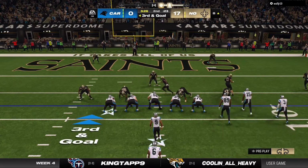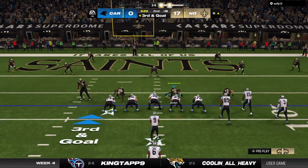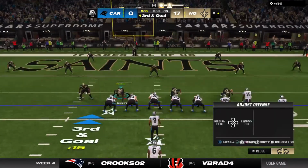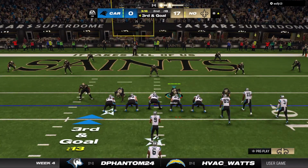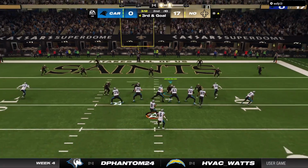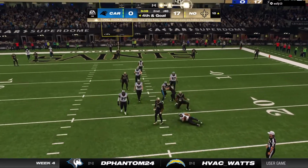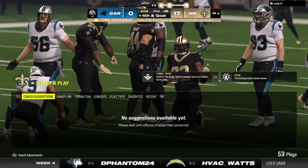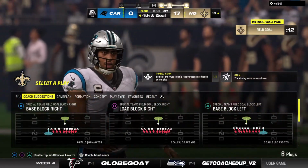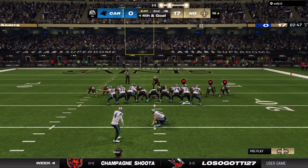And the incompletion, then the run for no gain. Let's see now. Young with it, 3rd and goal. And he's going to be taken down, sacked back around the 18-yard line. Call it a big loss of 10 there. And it's going to bring up a 4th and goal.